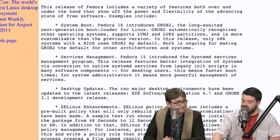The other thing that's really nice is they're extending their system services management application where you can control what boots up and stuff like that. Desktop updates, you're going to get, of course, KDE 4.7 and GNOME 3.1. Cloud updates. Fedora now includes a number of... I'll put links to it in the show notes. Okay, all right. So that's Fedora 16 Alpha.